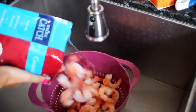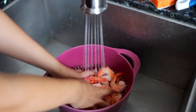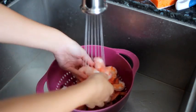Now you can either defrost the shrimp overnight in the fridge, or you can do what I'm doing here. You can take them straight out of the freezer and then just rinse them underneath some cold water for a few minutes, and that totally defrosts them.